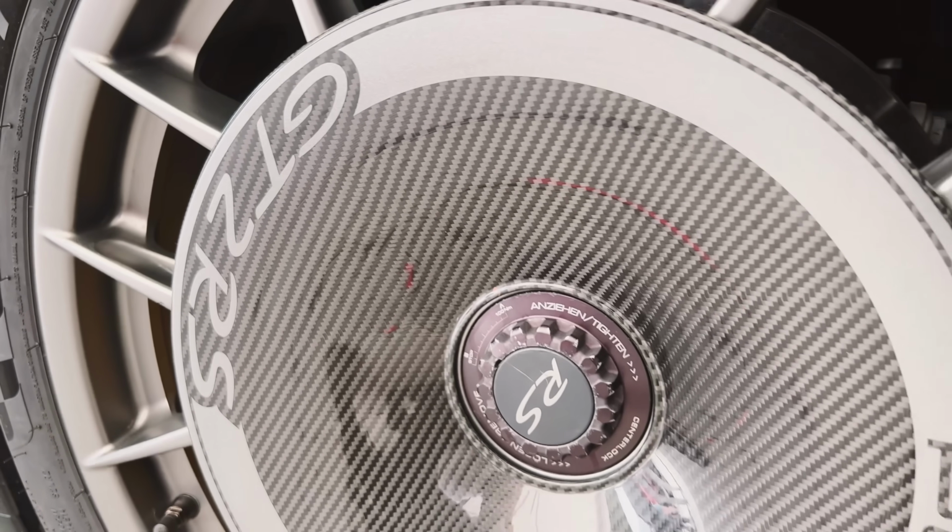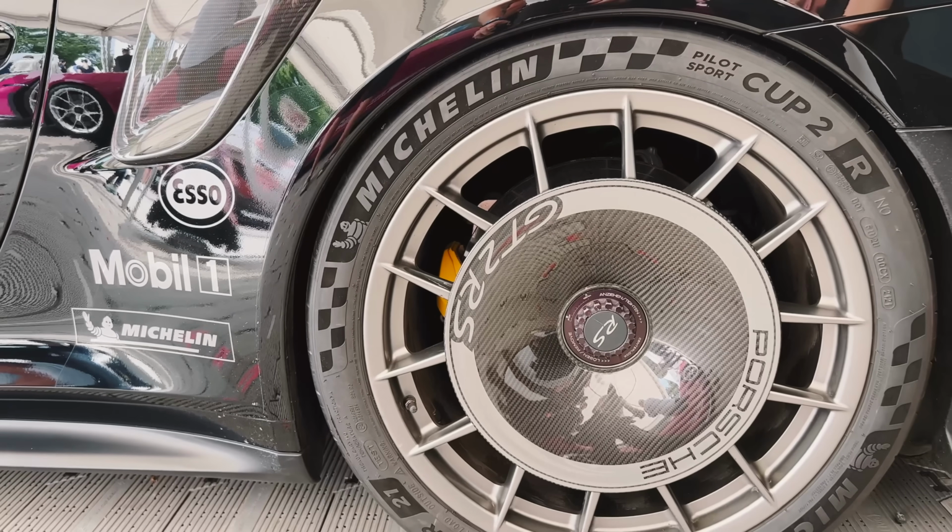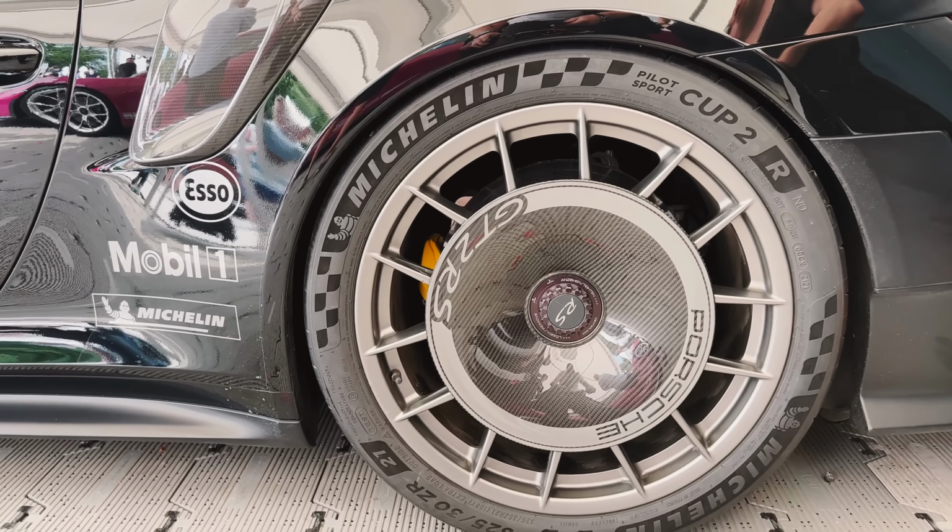I've always wondered, how effective are the aero discs? Yeah, you know, first of all, it's an optical thing.